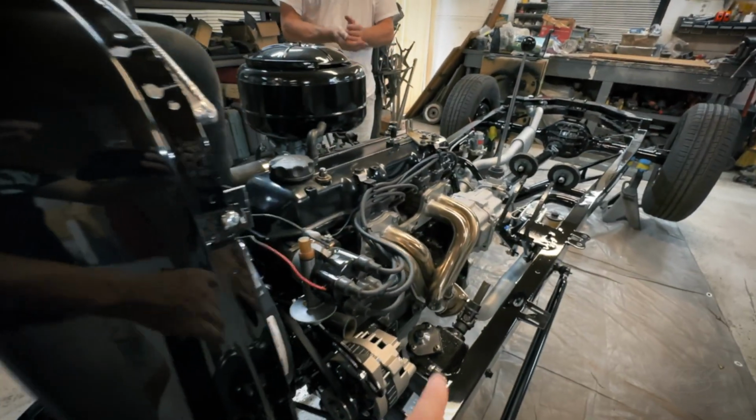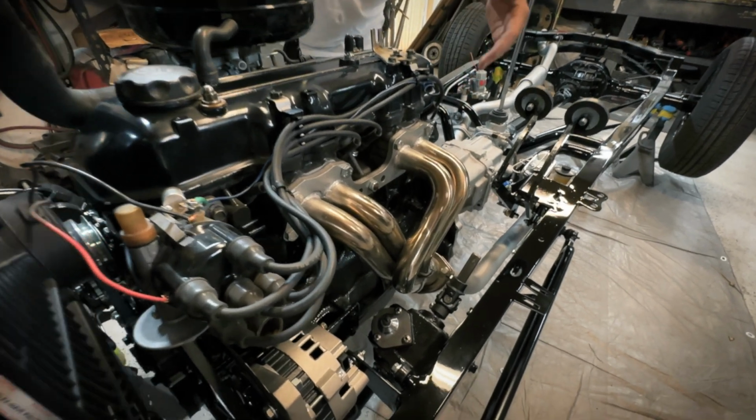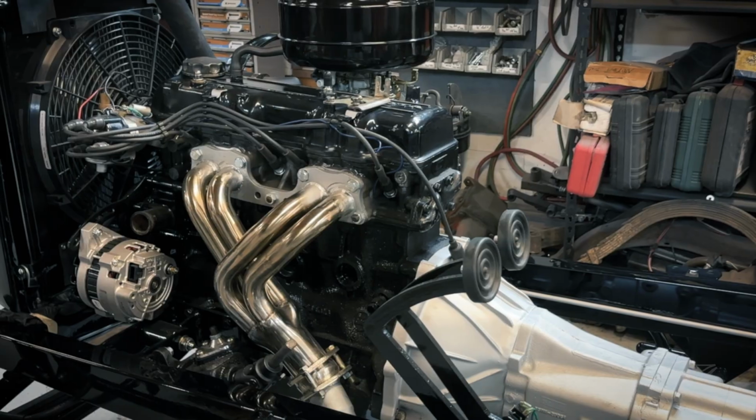The header was customized to fit a little bit. I had to tuck the header in to make room for the steering box and everything. So you can see the steering clearance right there. It's pretty tight, so the header had to actually be cut right here and then brought in so it fit.